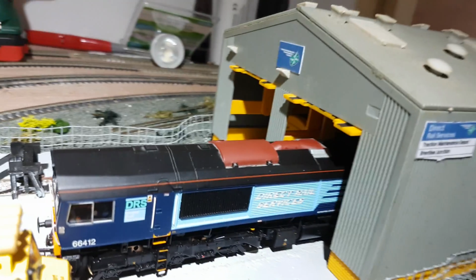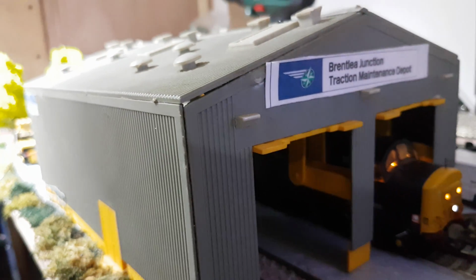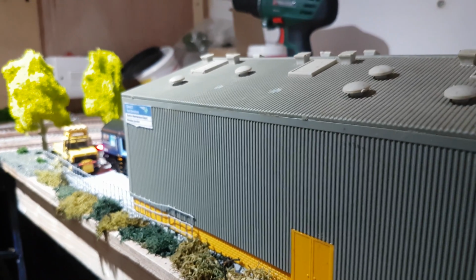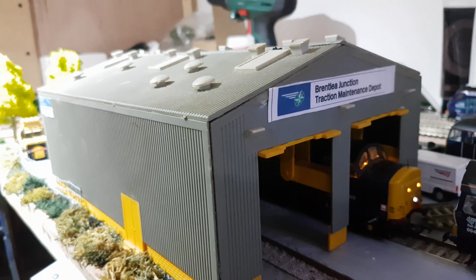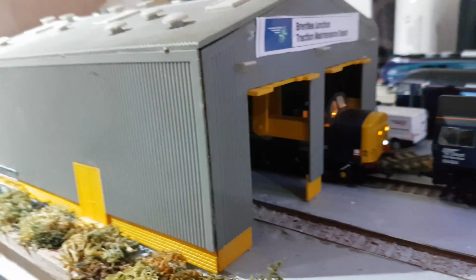I've even got the direct rail signs there. I've got that one there, and I've also got the big main one on the front. I did them off eBay. There's a guy, I think it was £3. But at first I only gave him Brentlea and I didn't get the junction. But luckily I emailed him in time and he said he was just about to do them. So they're absolutely spot on.